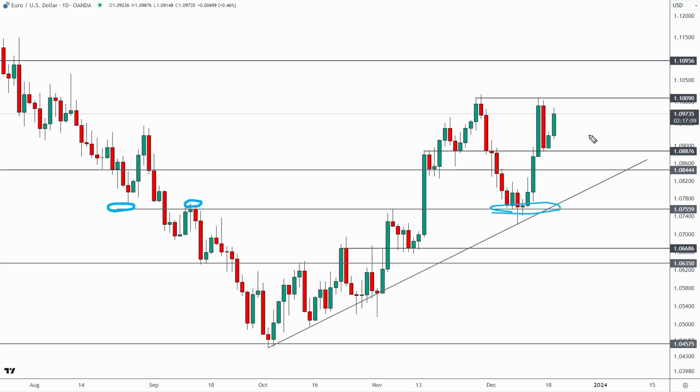So at the moment, the euro is just range bound. However, we do have a short-term uptrend here as defined by this trend line. Once again, you can see we've got a lot of wicks below this level, but the euro never closed below. And we've also got this low right here, which was a liquidity sweep below that 107.50 level.